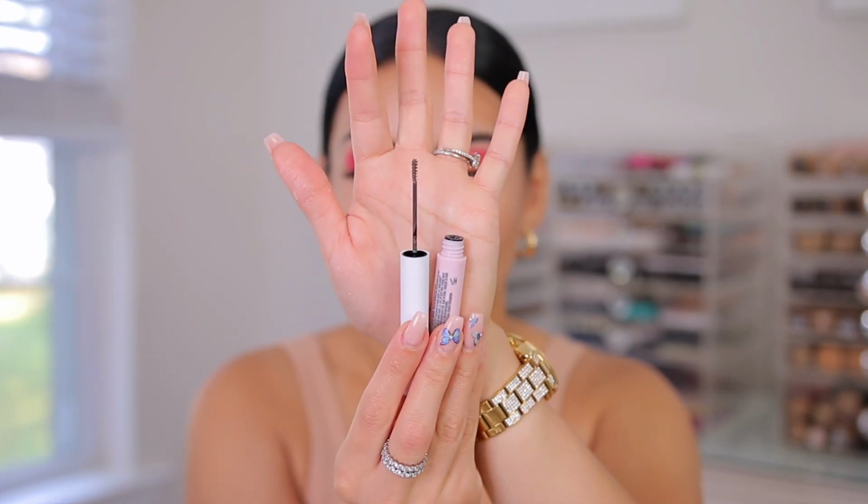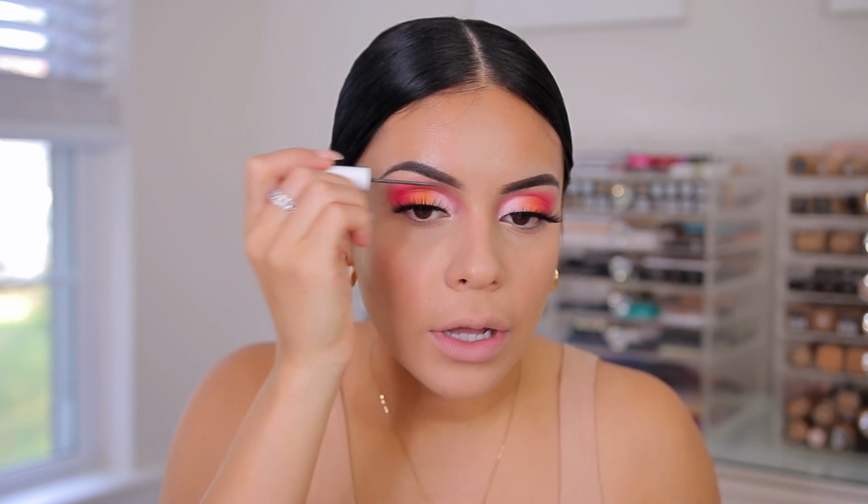But this is so tiny. I mean, if you're into a tiny brush, you will like this, but I like a brush that's a little bit thicker so I can fluff up my brows a little bit, and this is just way too small for my liking.